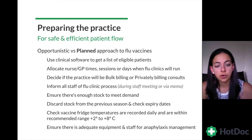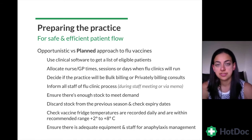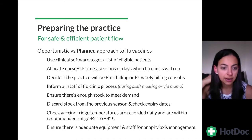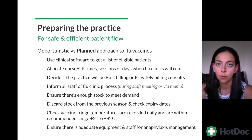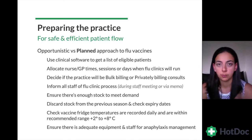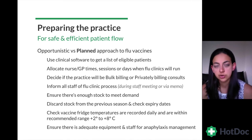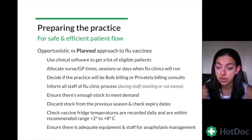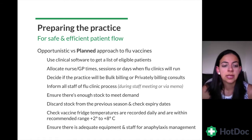Okay. We also must make sure that we inform all the staff of what the flu clinic process is, because obviously the patients are going to be ringing the clinic, booking with the receptionist. If the receptionists are not aware of how this works, they might be allocating patients to the wrong providers at the wrong time, and then the whole system sort of falls apart. So make sure that you get everybody on the same page, either as part of a staff meeting or through a memo that can be circulated to all staff.